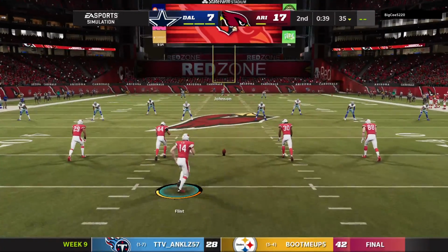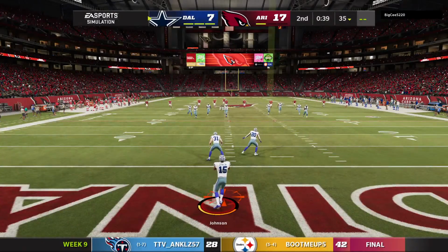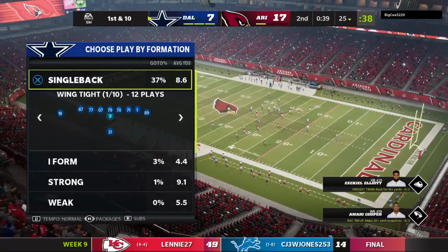Set now to kick this one away, and off it goes. And this will not be returned. It's a touchback, and they'll begin at the 25.